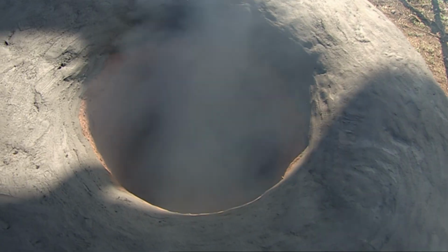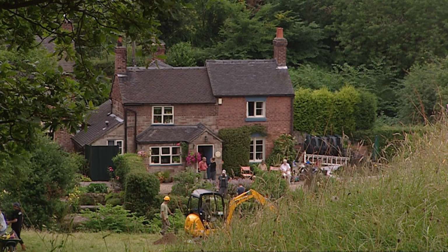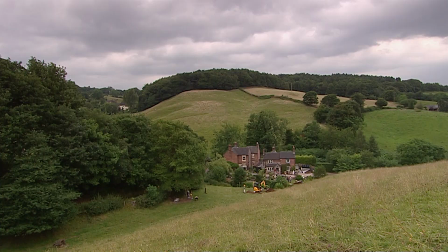It's the end of a hectic day too. We still have our work cut out to unravel the story of Furnace Cottage, but it's already becoming clear how much the garden and the surrounding countryside was shaped by the industrial activity that took place here over the centuries.